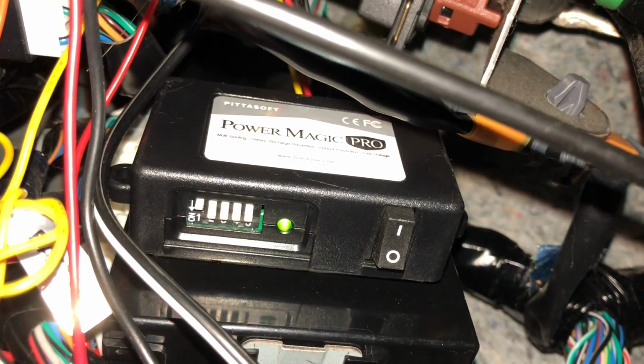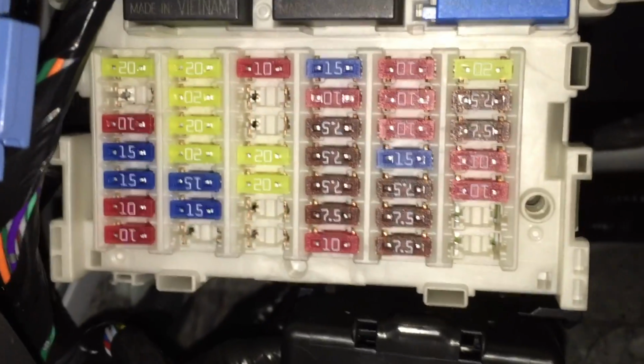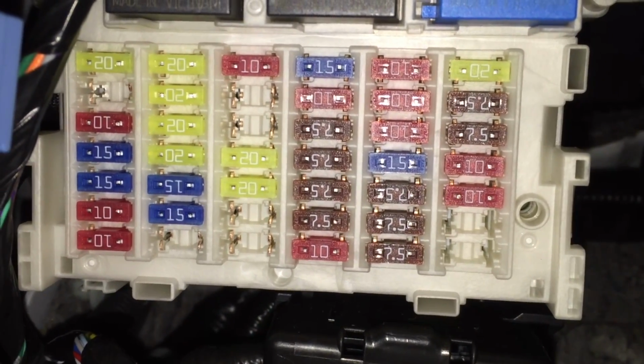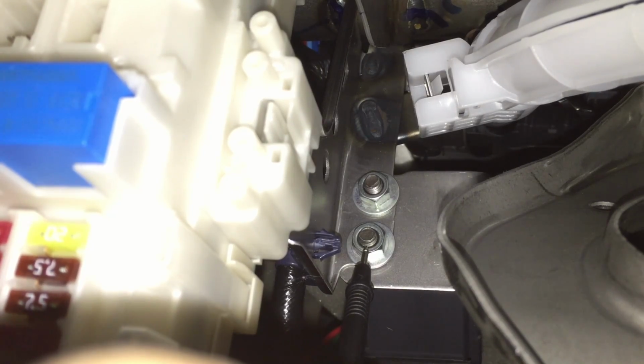Sure. So Power Magic Pro is the most basic form of hardwiring your dash cam to your vehicle. It comes with a ground cable, ACC, and battery. You have to find where your fuse box is in your vehicle, identify what's running even when your vehicle is parked and what's not running when your vehicle is not running, and finally find a grounding bolt to get that constant power for your dash cam. By using this, you could use your dash cam in parking mode, and it's the most affordable way to do so. Power Magic Pro is specifically used for Blackvue dash cams.